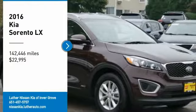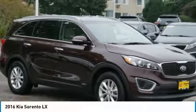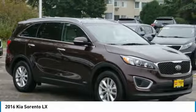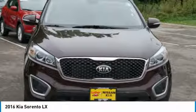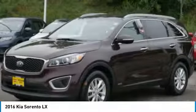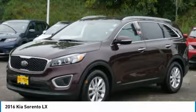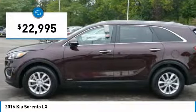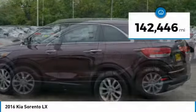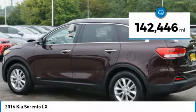Looking for the right vehicle? Check out the 2016 Sorento. The Kia Sorento is a comfortable riding, powerful, compact SUV loaded with impressive standard features. Take one look at its stylish, sleek design and you'll want to cross over to a Sorento, priced below $25,000. This vehicle has less than 145,000 miles.